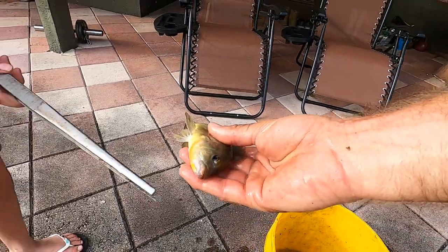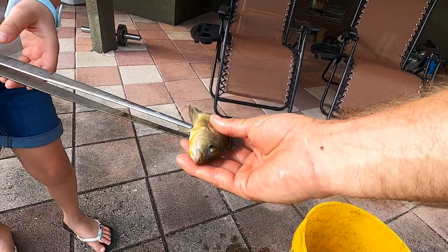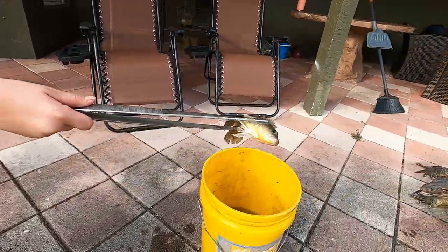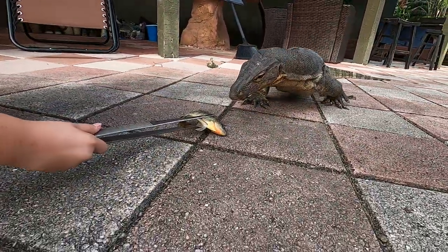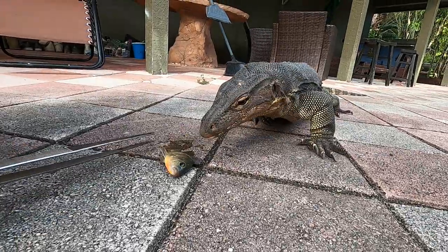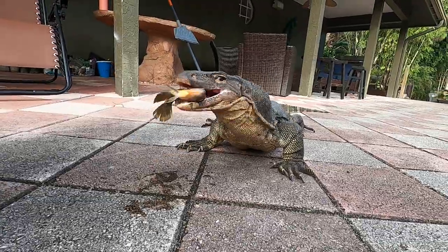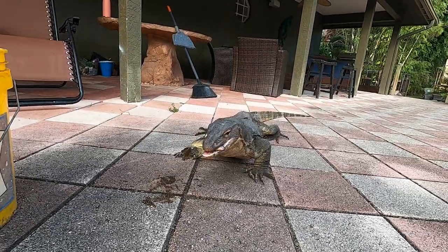I think Slinky's one of my favorites. I think he's amazing. So listen guys, in nature, these guys would eat fish and turtles and rodents and birds and lizards and snakes. Uh-oh. That's okay, just let it go. He can figure it out. Yeah. So in the wild, they have to scavenge and look for food.